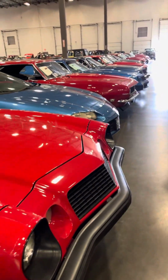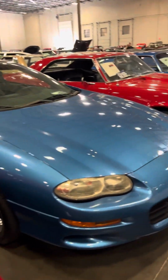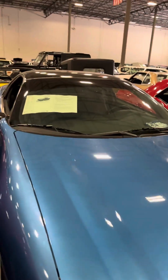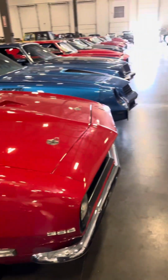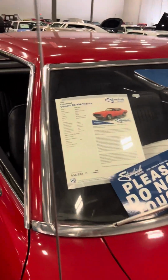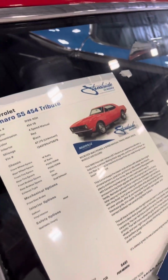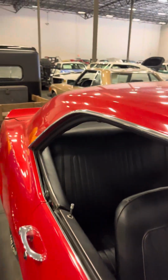What do we got here? 77. Nobody wants a 77. This one, 2002 or 2001 or whatever, nobody wants. What do we got? A 68, big block. Don't like the hood. 454 four-speed. Oh, big boy. It's got a big boy motor.